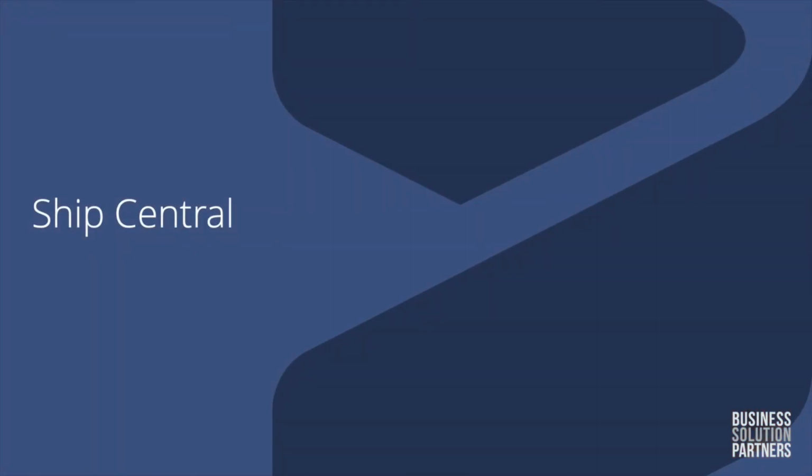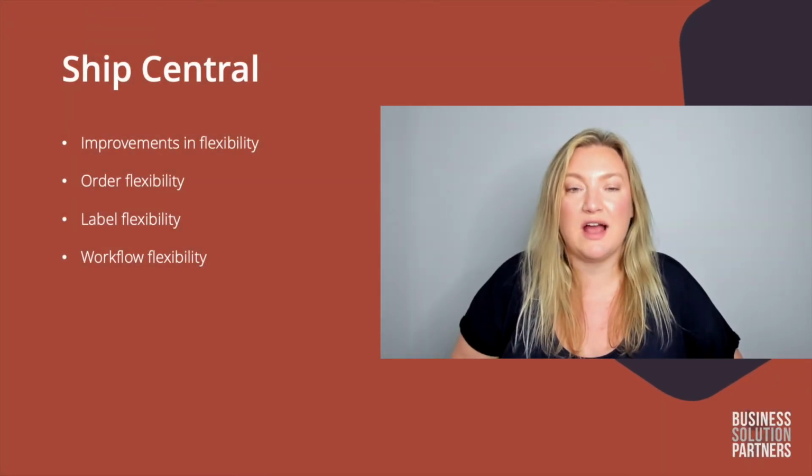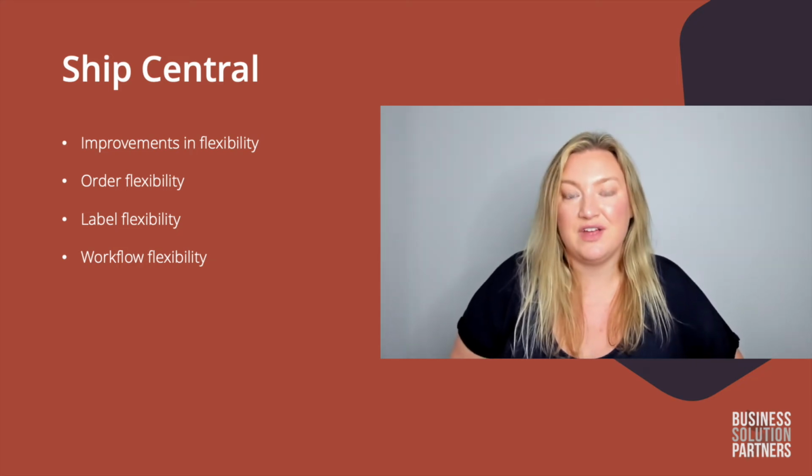Now on to the improvements made in Ship Central. Previously, I think we all know NetSuite's shipping capabilities have not been the most flexible or customizable. However, they have made some really cool improvements here. I'm going to talk about three ways in which your warehouse team is going to have a lot more flexibility. So starting with the order itself.